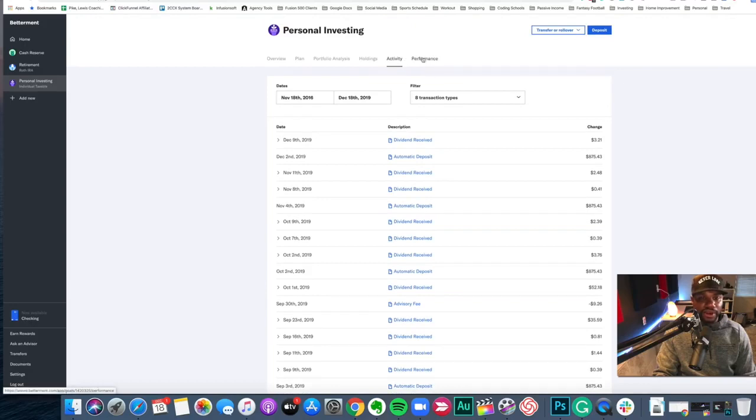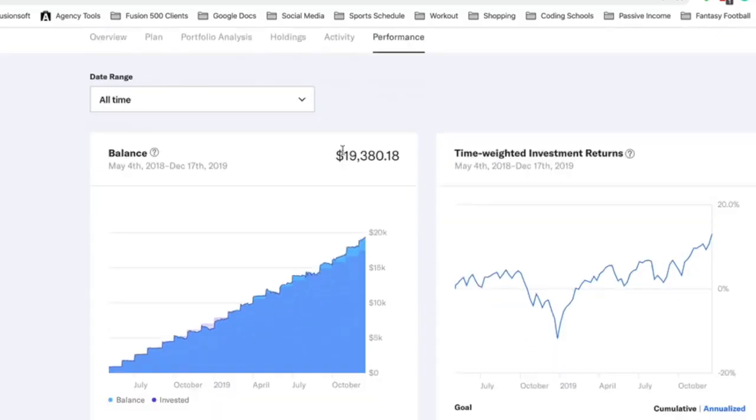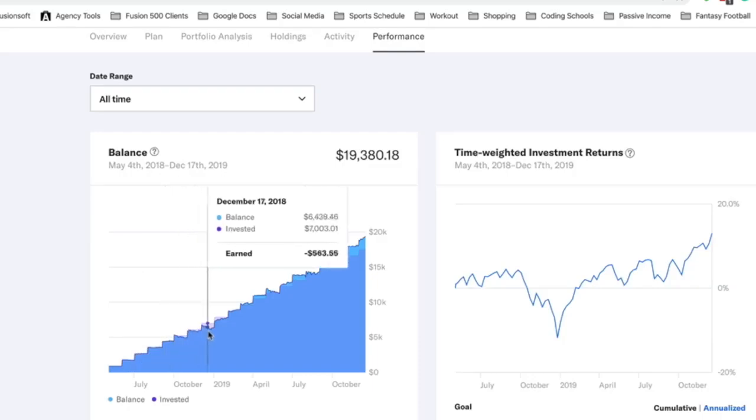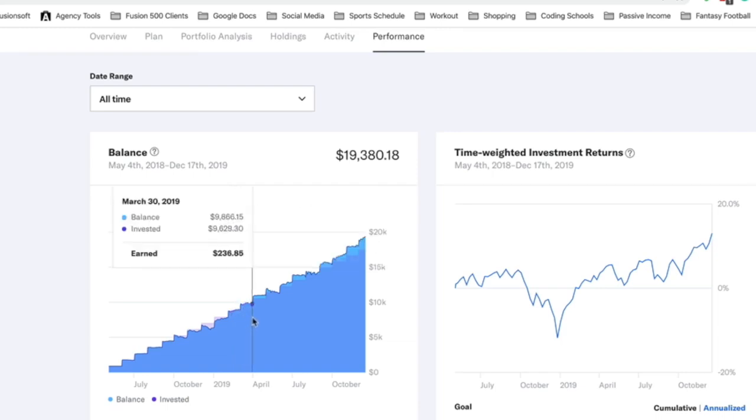So if we go here and click on performance, we can see the actual breakdown of how it's doing. When I first started out, there's a little bit earned. There was some loss just depending on the market changes, but right here, this is where the market went down for these 3 months. You can see I was losing money here by investing, and then it started to turn around. You can see here where the blue is.